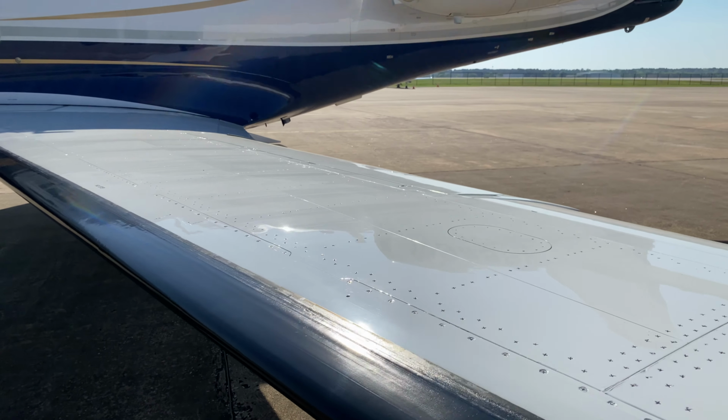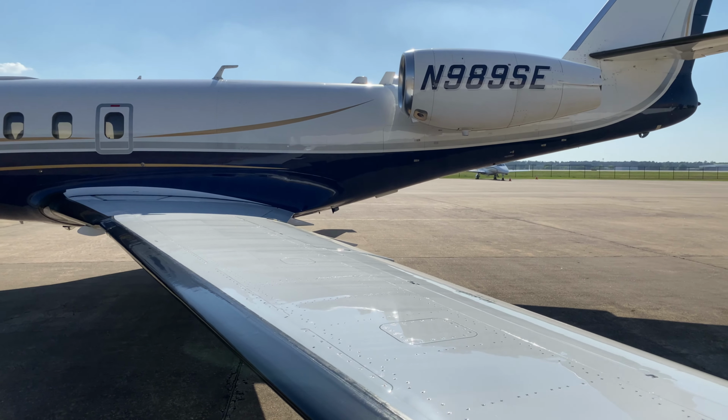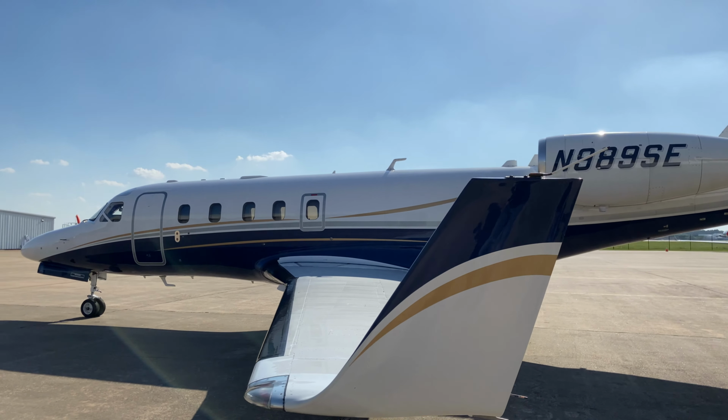This particular aircraft was originally registered in Canada, which means it includes valuable modifications which simplify the process of importing the plane to Canada if desired.